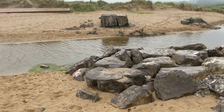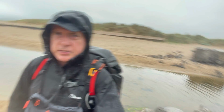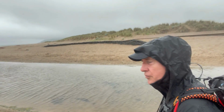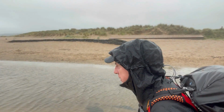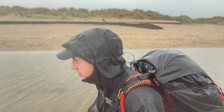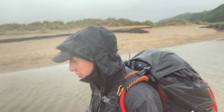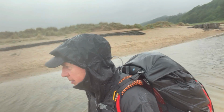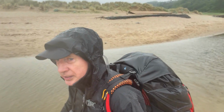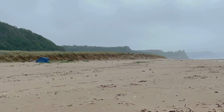Right, well, this is a bit of a turn up for the books. So there was a lovely bridge there, but it's not there anymore. So I've got to cross over this here river. And it looks like there's a narrow spot up here where I might be able to hop over with lightness of foot and one single bound or something like that anyway. This could be entertaining. There's some people having a wild camp on the beach up here. Looks a bit miserable.